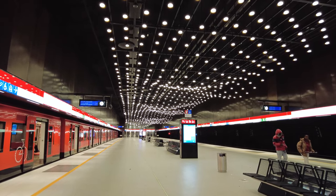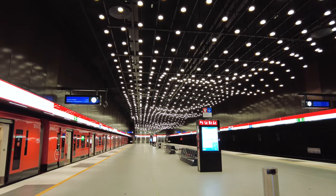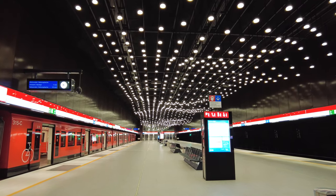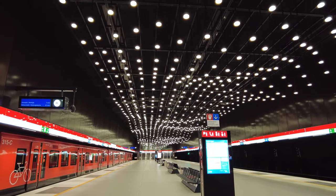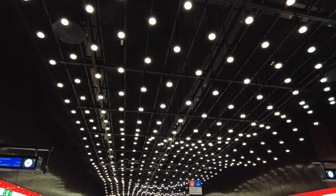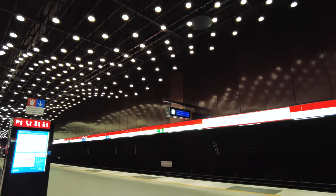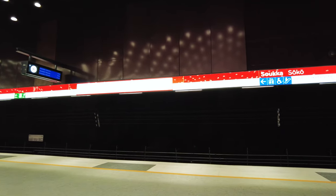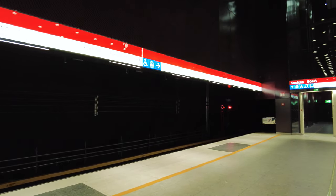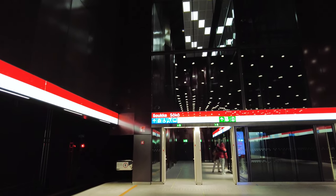This is Soukka station. Can you already feel the 1960s? The appearance is inspired by its surrounding modernist buildings that date back from the 1960s. The keywords are modernism, precision and sharpness. The metallic feel and the razor-sharp corners are very distinctive. The colors of the surfaces change depending on the angle you are viewing them.